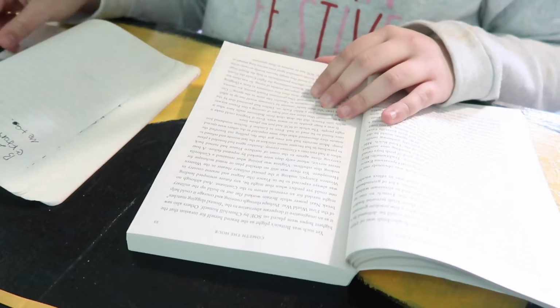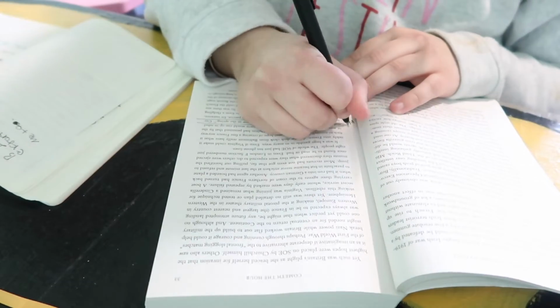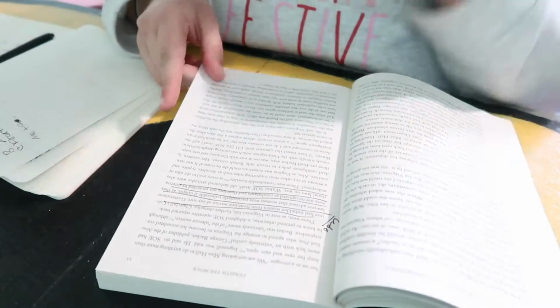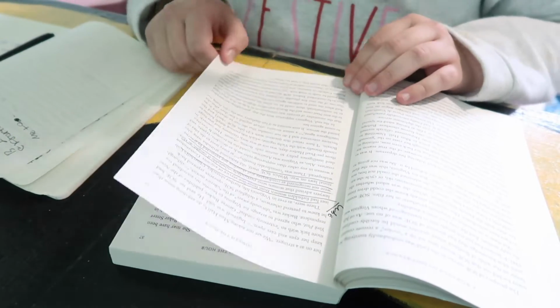Basically, if you own the book, don't treat it like it's precious. Tear it up, destroy it, write in it. Mark it down, dog ear it. I know that there's a pervasive culture online to like keep your books all neat and perfect and immaculate and like all of that. That is not me.